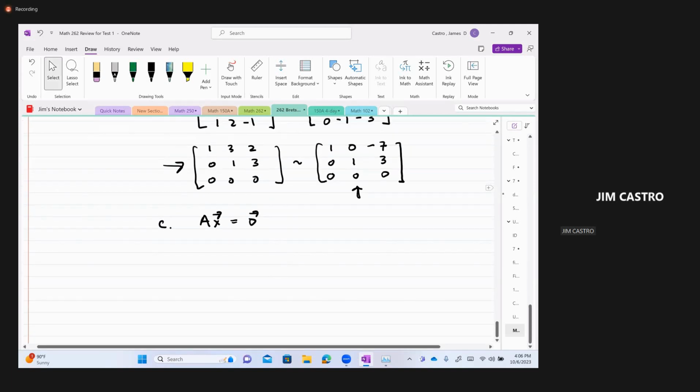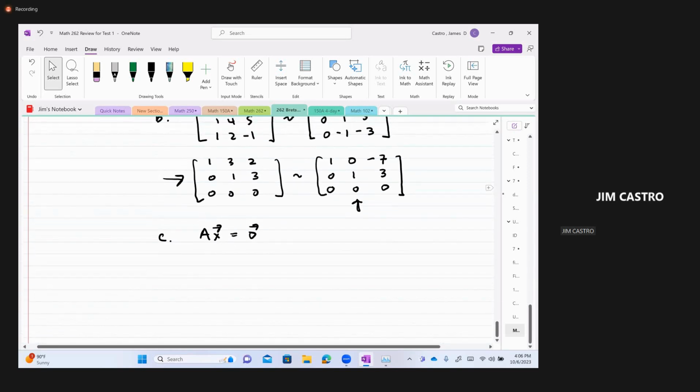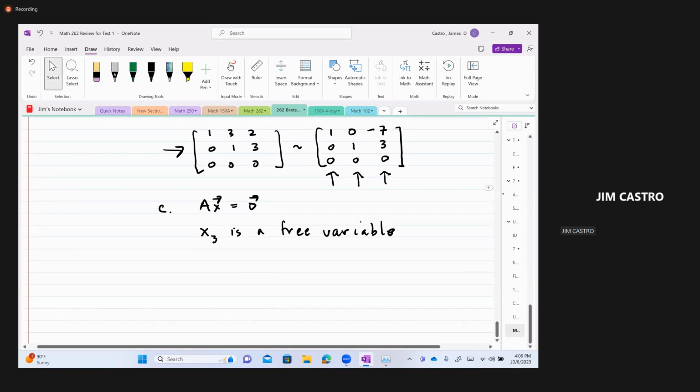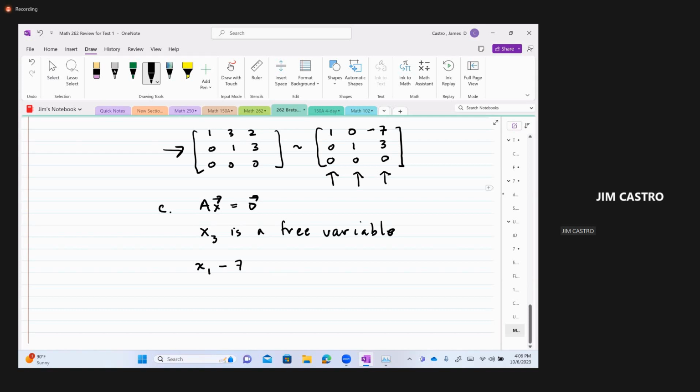So what we do is identify the free variable. We look for the column that has no leading ones, which is the third column. Notice the first column has a leading 1, the second column has a leading 1, the third column does not have a leading 1. So that means x3 is a free variable. With that in mind, we write out the equations. The first row is saying x1 minus 7x3 equals 0, because we're assuming it's homogeneous. Second row says x2 plus 3x3 equals 0.